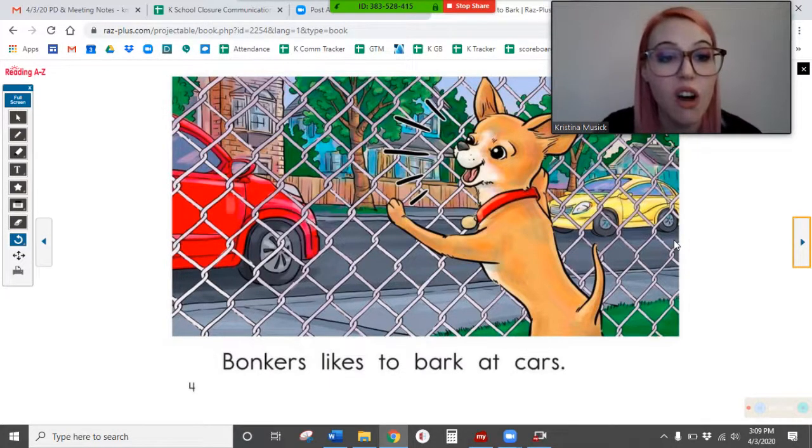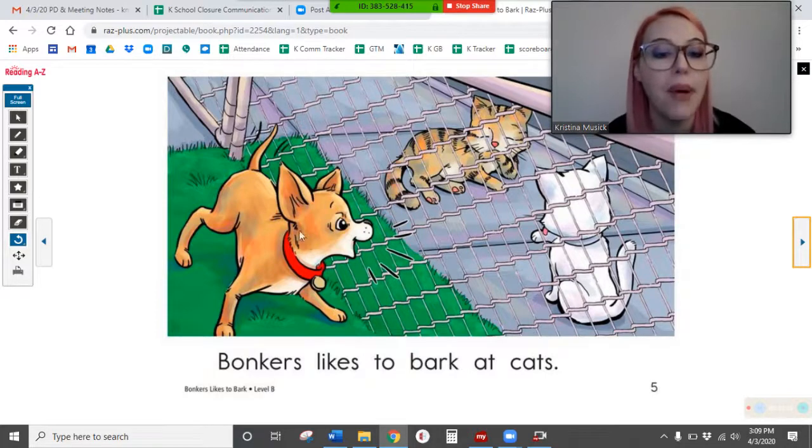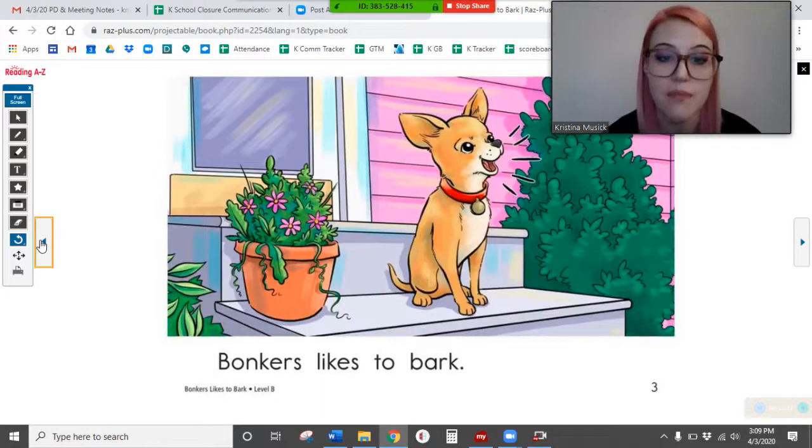So if this is the cars, I need to go 1 page forward to find out what he barked at after, because after means next. So after the cars, Bonkers barked at cats. Now I have another question, so let's go back to the beginning again.